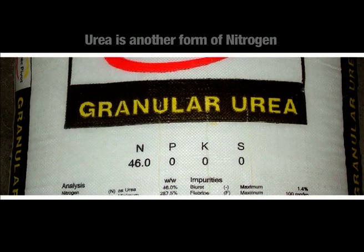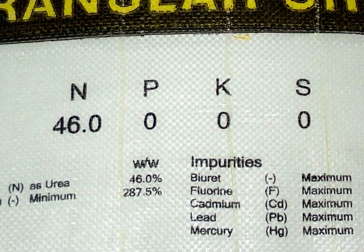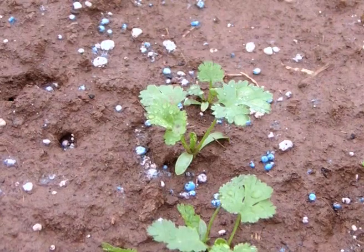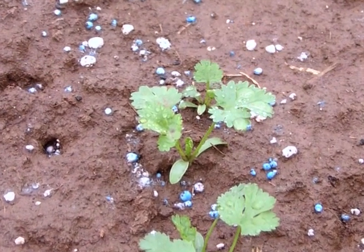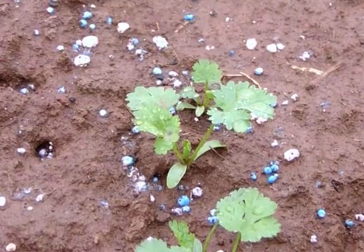Urea is another form of nitrogen. It contains 46% nitrogen. It is easily spread but should be watered into the soil. If left on the surface, the nitrogen turns into ammonia gas and escapes.